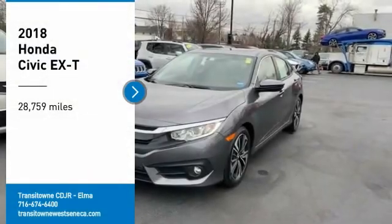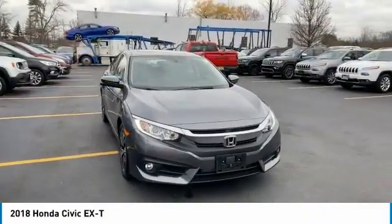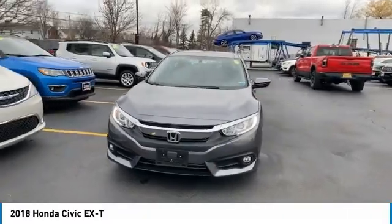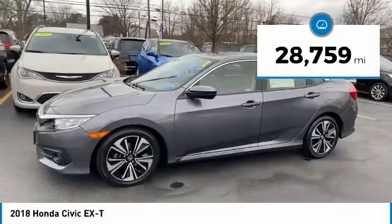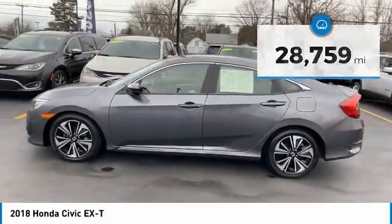We are pleased to show you the 2018 Honda Civic. Practical, awesome gas mileage, and incredibly reliable. This vehicle has less than 30,000 miles. Here are some of this vehicle's great options.